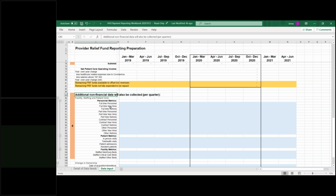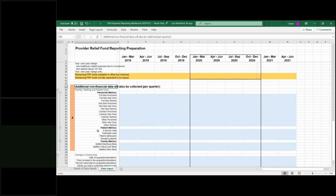How many new hires and how many rehires did you have for each of the periods? The same for part-time, contract, and if there's any other personnel category, that would just go into that last section. But again, we're tracking all of those data elements across all of the quarters. Our patient metrics, we're looking at our in-person visits, our specific telehealth visits, the number of patients that were admitted, and the number of resident patients, which feels a bit more like a nursing home metric than for other provider types. And then lastly, our facility metrics, where we're looking at staffed beds, med-surg beds, critical care beds, and other beds that are available within the facility.